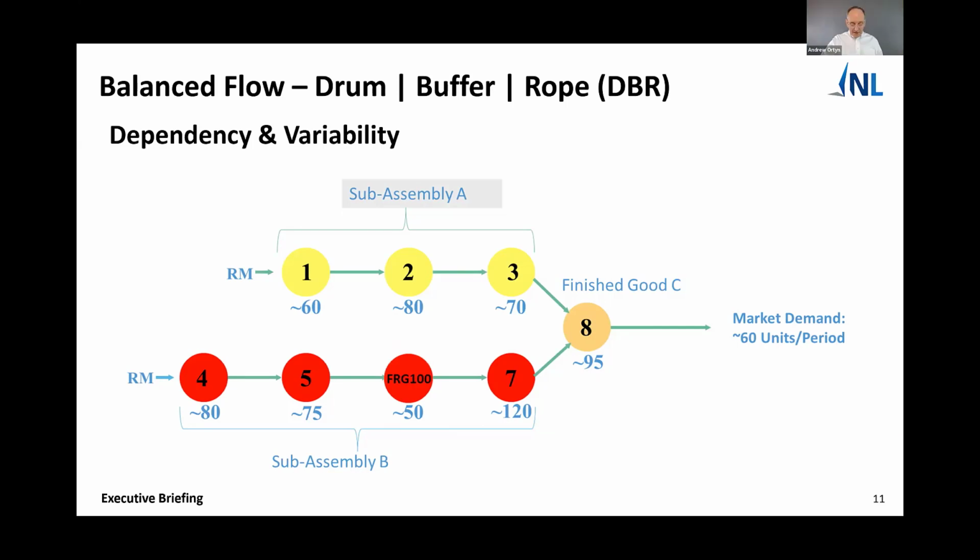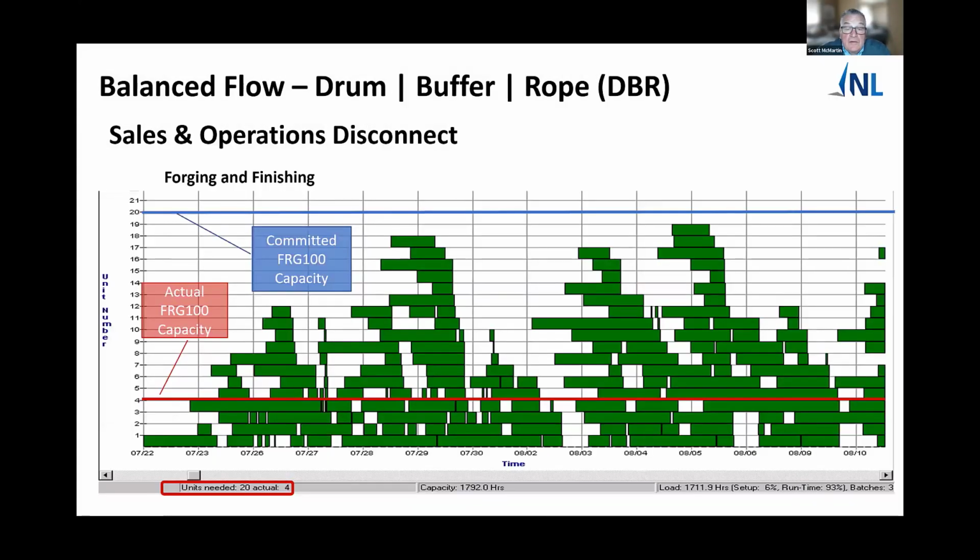And so what I hear you saying is the forging operation is the constraint at 50 units, so it actually governs the throughput for the entire system. Correct. Okay, Scott. So given we have awareness on the constraint, let's touch on how most companies manage capacity. This graphic does a pretty good job of representing how ugly the sales operations disconnect might become. Can you explain for the group what is going on here and why it matters?